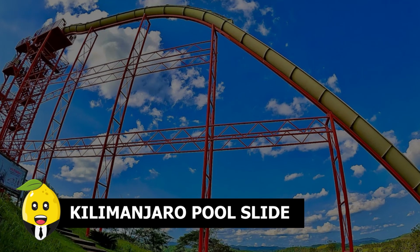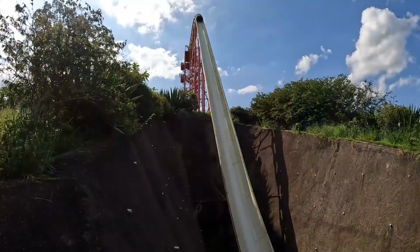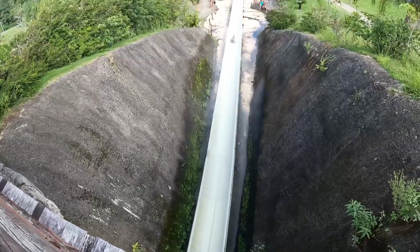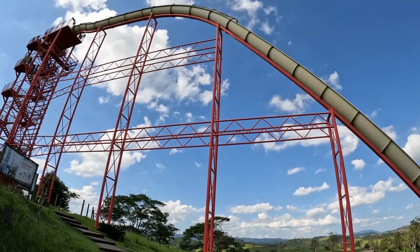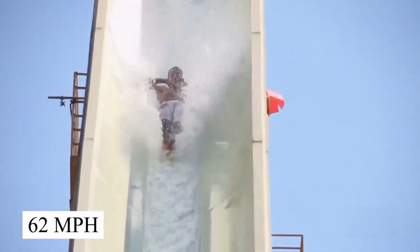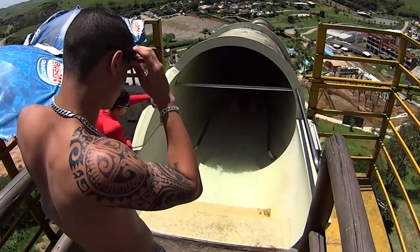Kilimanjaro Pool Slide. Aldeia das Águas Park Resort in Brazil held the record for the world's tallest water slide for over 12 years. The thrill ride was named after Africa's tallest mountain, and it reaches an estimated speed of 62 miles per hour off of a radical 60-degree incline. People who have experienced this say that the water slide is so steep that you feel like floating on the water most of the time.